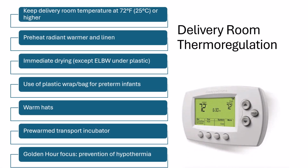The delivery room is where thermoregulation interventions begin, and these initial steps are critical. Maintain delivery room temperature at 72 degrees Fahrenheit, 25 degrees Celsius, or higher. Preheat the radiant warmer and linens before the baby arrives. Immediately dry the baby, except for extremely low birth weight infants who should be placed under plastic without drying. Use plastic wrap or bags for preterm infants.